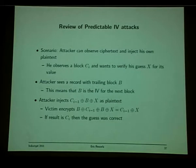So the attacker sees some record, and it's got a trailing block B, and that means that he knows the IV for the next block, and he wants to guess some block that he's observed. I won't make you walk through all the XORs, but the bottom line is that he injects a plaintext which has been XORed properly with all the right IV information to cancel out the expected IV of the next thing that's encrypted. And then he observes what comes out of the encryption function. And if it matches the record he already saw on the wire, then he knows his guess was correct. So this is kind of unpleasant.